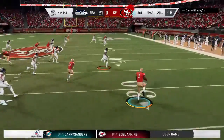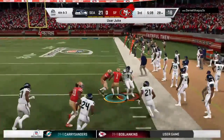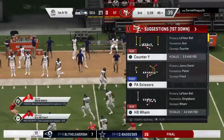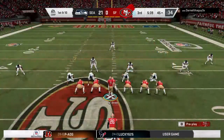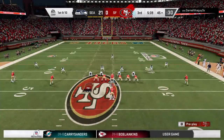Ross on the return. Oh, he nearly broke that one. As it stands, though, a heck of a 36-yard run back. And the Niners set up well. They take over first and 10 on the short side of the field.